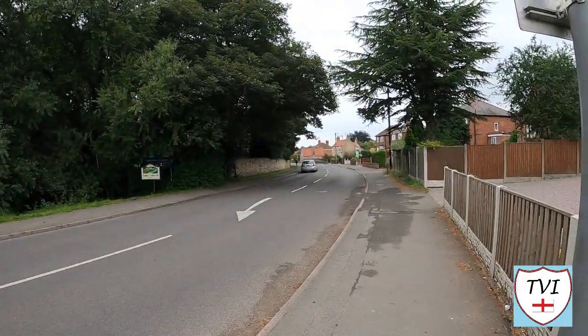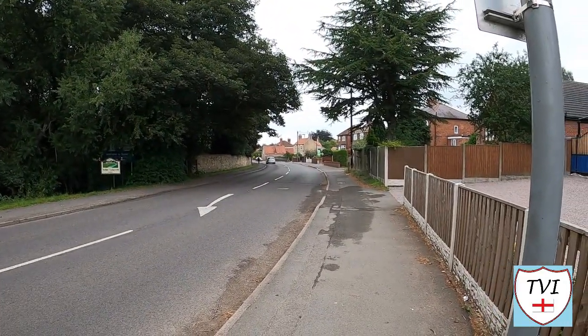Okay, so that's effectively the main walk around Nether Langwith finished. We're not quite finished here, because now I'm going to hop into the car and head that way, because there's something else I want to show you before we wrap this one up.